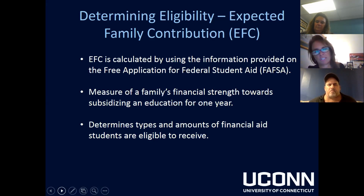I'm here to tell you it's a magic number, but they're going to take into consideration students' income, parents' income, assets, family members, number of people in household, how many people are in college, and they come up with this number. Okay.